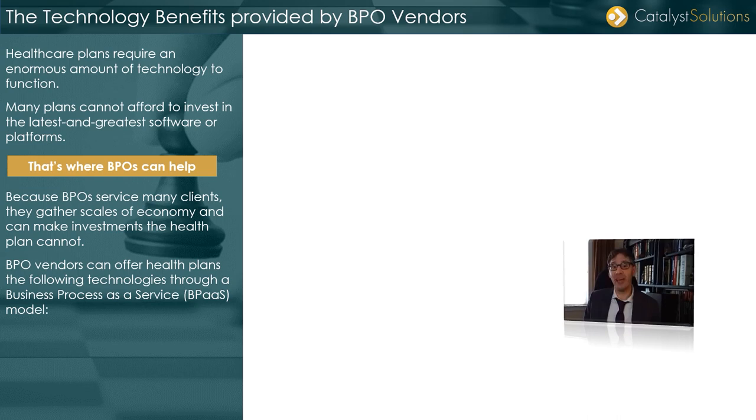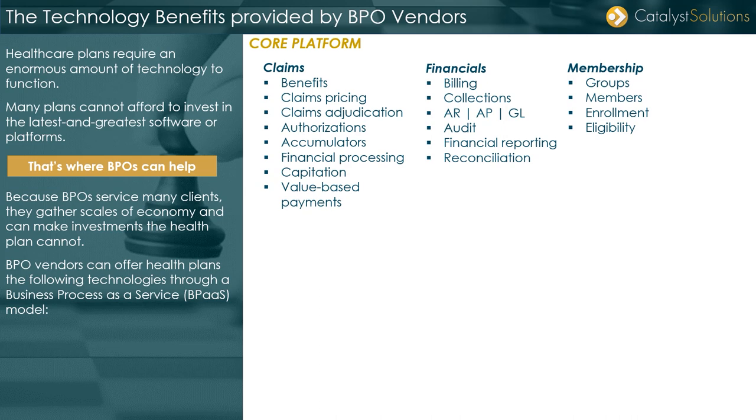But that's where the BPO can help. Many BPOs offer what's called BPaaS, or business process as a service, which means not only does the healthcare plan get the benefit of the labor that a BPO can provide, it also gets access to the BPO's technology stack. And in many cases, the BPO vendor has a very robust technology stack. They bring their own core platform to the table, which includes the things that are most important to the healthcare plan: claims processing, financial management, membership management.